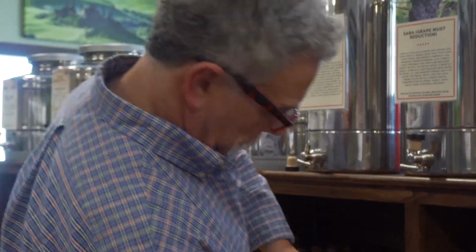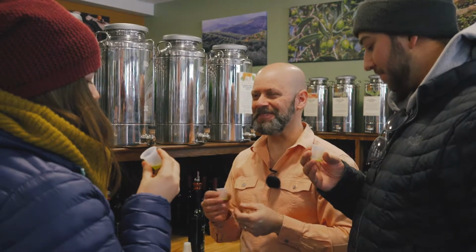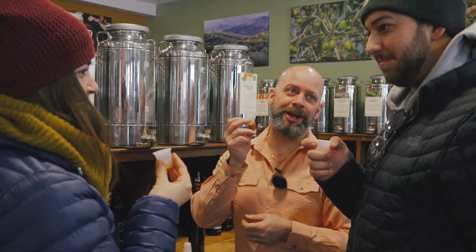What the average person doesn't understand is the uniqueness of the olive oils, specifically the polyphenols, which are the natural antioxidants that are in the olive oils, have unbelievable health properties. Pepper taste. Wow. That's the natural antioxidants in the olive oil.